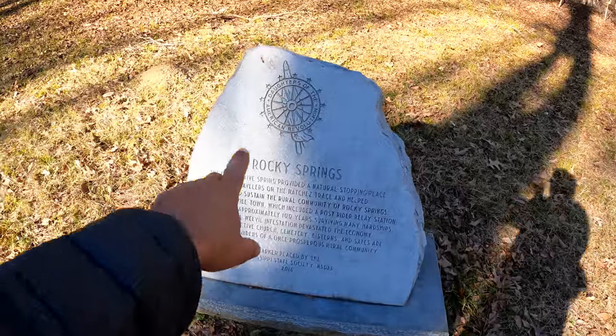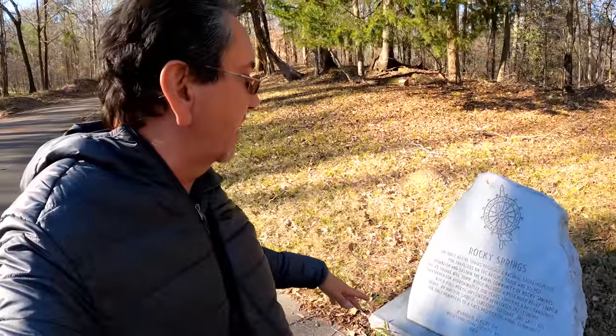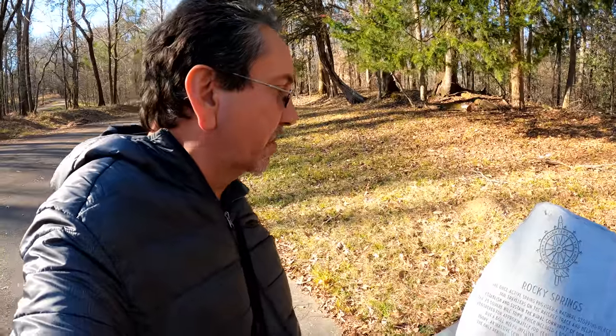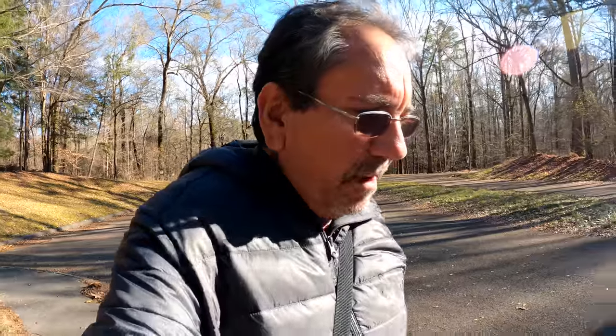Well, here we have it, the official marker, Rocky Springs. The once active spring provided a natural stopping place for travelers on the Natchez Trace. And nowadays it's kind of like a ghost town. I guess that's the official trail that goes back to the campground. I just came up the road. The trail didn't show up on my old trails app, so I don't know what's going on. I'm probably just gonna go back through the road, since I saw it was a road.